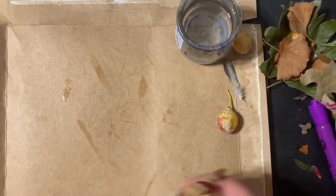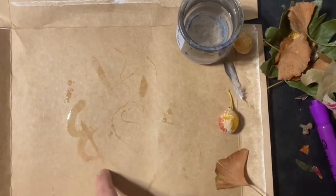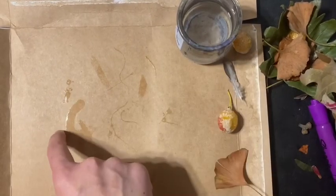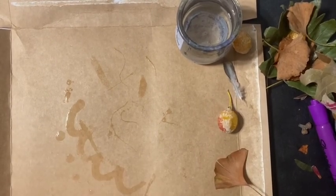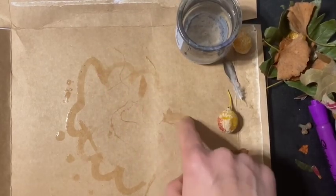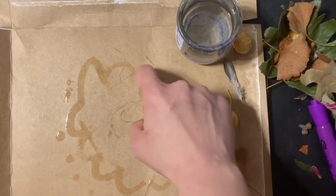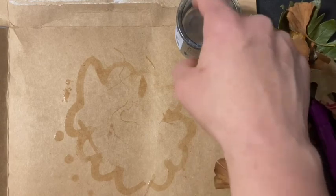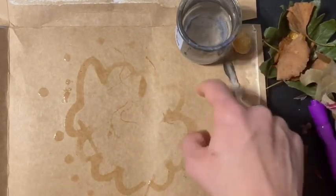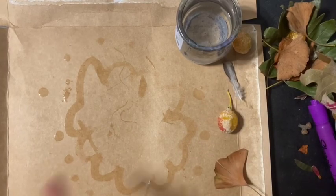I could also make some three-dimensional art out of this, or I could start in this way and maybe later go back and add different details. Or I can just keep practicing. As the water dries, I can keep adding more. So even if you have something as simple as cardboard and water, you can still make art, even if it is just for a little bit.